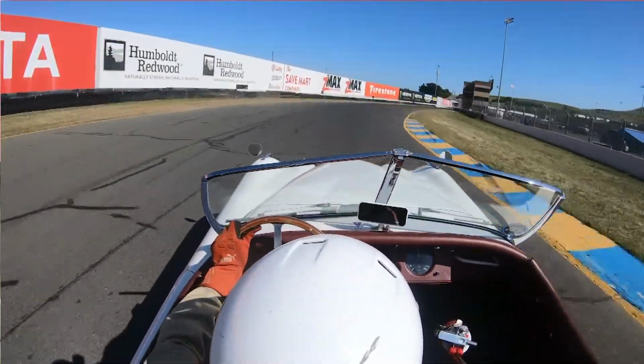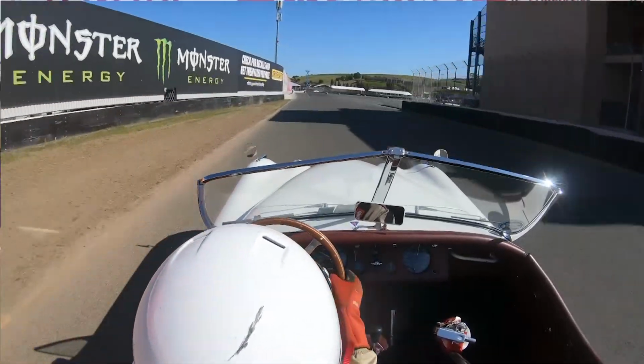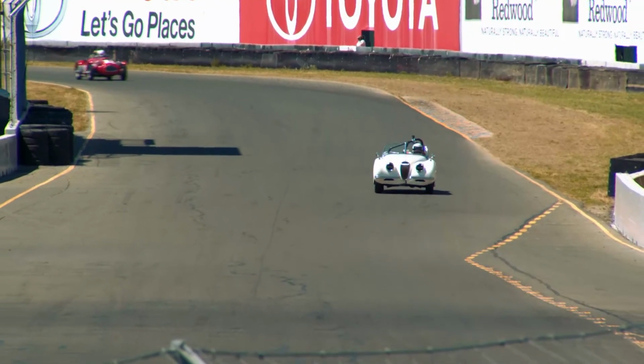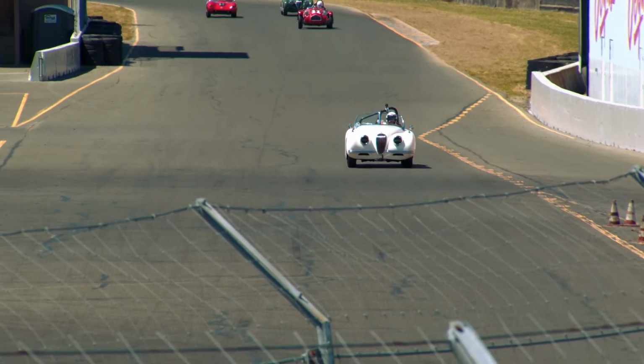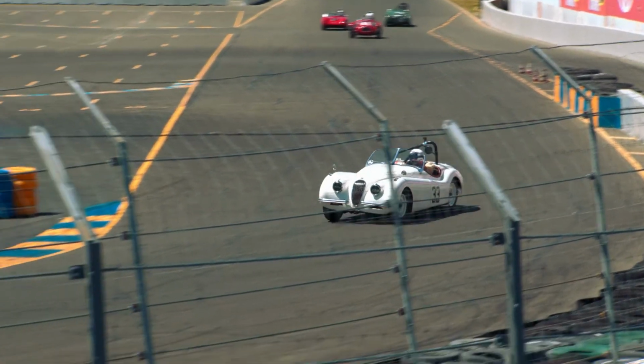I've got to race it. So I worked out a plan to pay him off. I paid off his daughter, Christy, and then started working toward getting the car race ready, which my first event was in March of 1982.